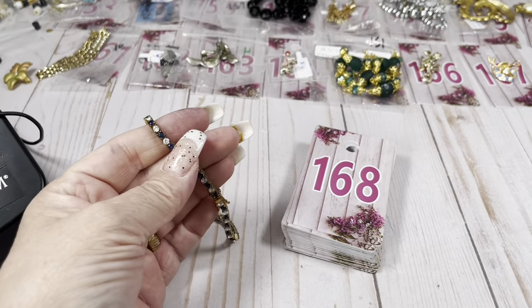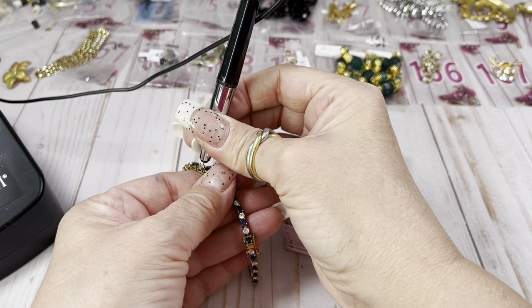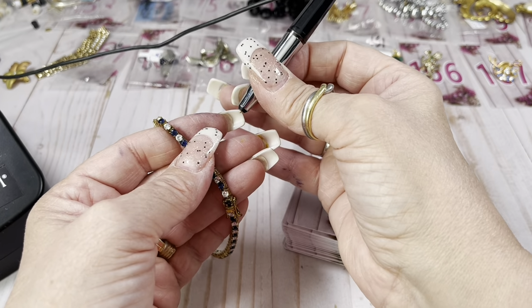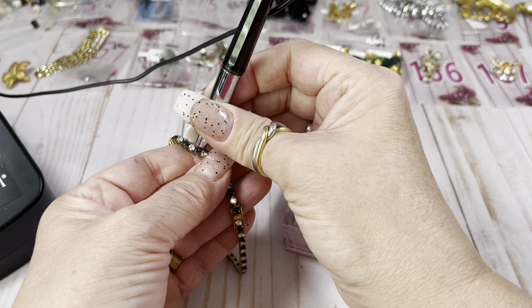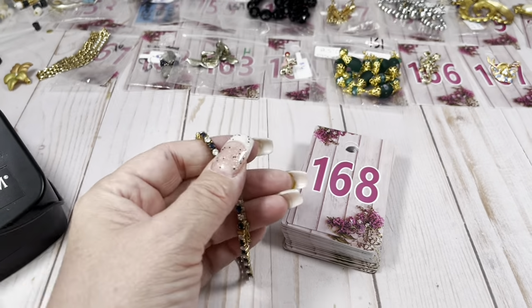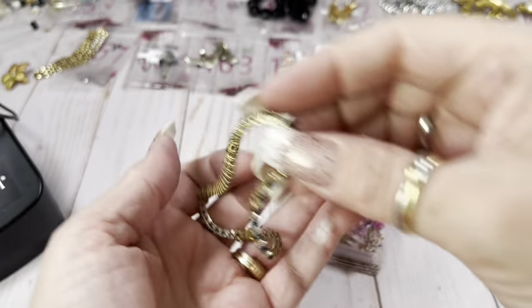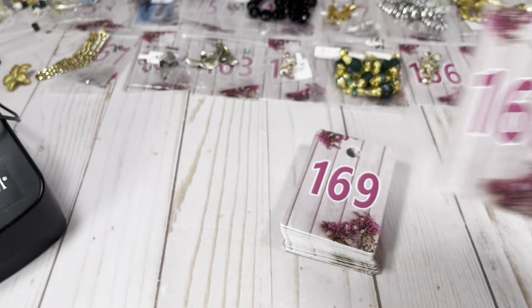Are these anything I should know about? No. Uh-oh. My probe got stuck. Why did it do that? Okay, I believe they're glass, you guys. Okay, we're just gonna do $4 on that one.